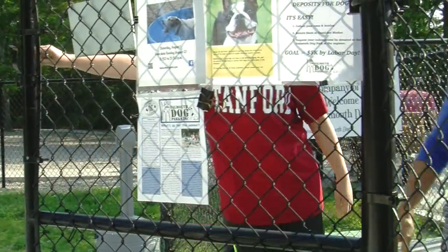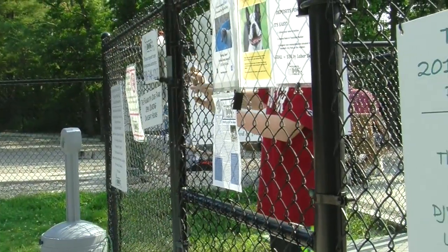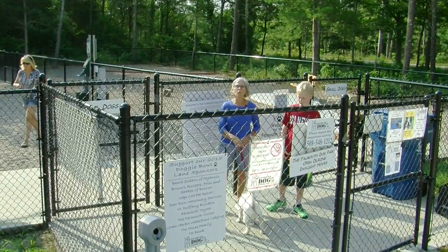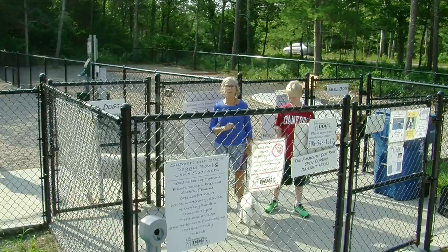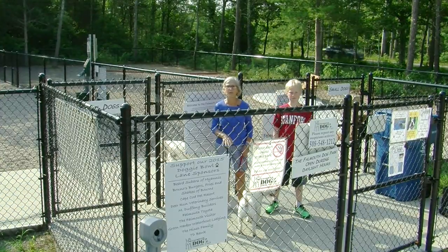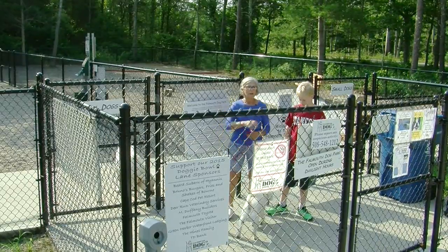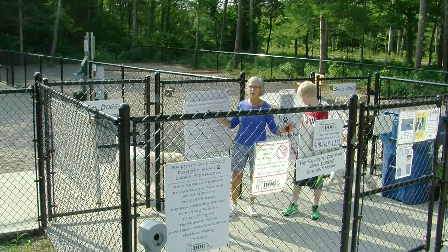Shut that behind us. We're shutting the gate behind us. Okay, at this point, you probably will have a leash on your dog. That's what we advise you to do until this stage. At this point, you release the leash. This is a safe area. The dog can't run away.